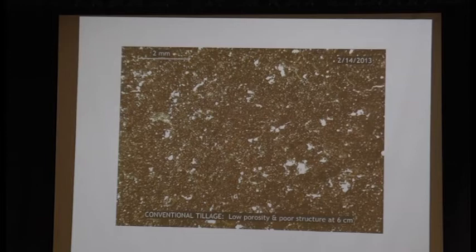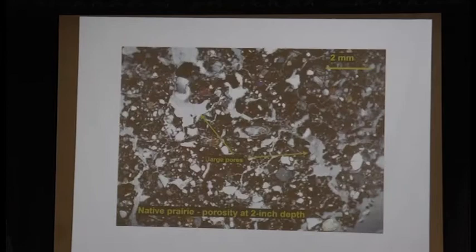Those of you that are older remember the old Ginsu knife commercial where you cut the meat so thin the in-laws would come back, remember that? So this is very thin, and it allows us to look at pore spaces. Now, this is a conventional tillage, low porosity, pore structure soil, which doesn't mean anything to us until we look at the next one. Of native rangeland. Now we see the native rangeland and we start to see a whole different story on pore spaces.